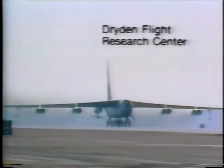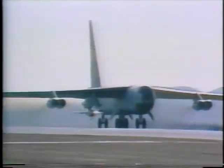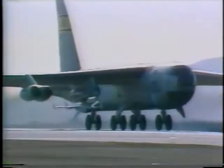Bridging the gap between wind tunnel models and full-scale aircraft is HIMAT, Highly Maneuverable Aircraft Technology. After being carried aloft by a B-52, HIMAT drops away. However, the pilot never leaves the ground. From here, he can fly the remotely piloted vehicle through any number of complex maneuvers and high-speed turns. This has proved to be an excellent technique for doing high-risk flight testing less expensively and with no danger to the pilot.